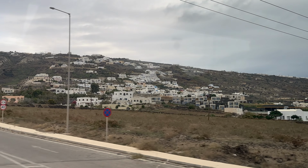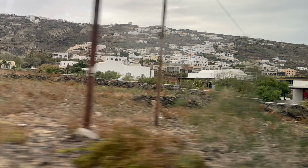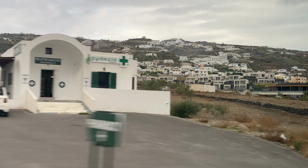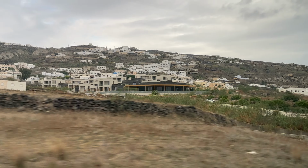Honestly, the view was different. I've never seen anything like it, but it wasn't as beautiful as I imagined, right? A lot of the area looks like deserted desert land, and then there's like scattered houses around. Most of the houses are white, as you can see.